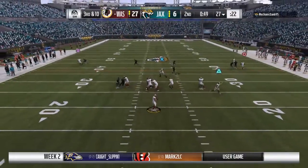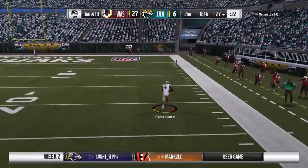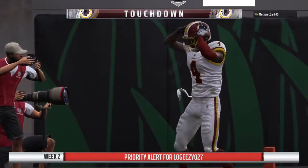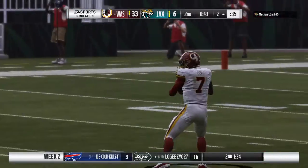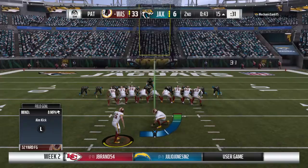Here's a play fake as they set up to throw. Looking deep downfield. And the defense loses him. It's complete. Touchdown, Washington. Paul Richardson, his 2nd touchdown on the season. And the Redskins find a way to stretch their lead. Good start to the season for him.